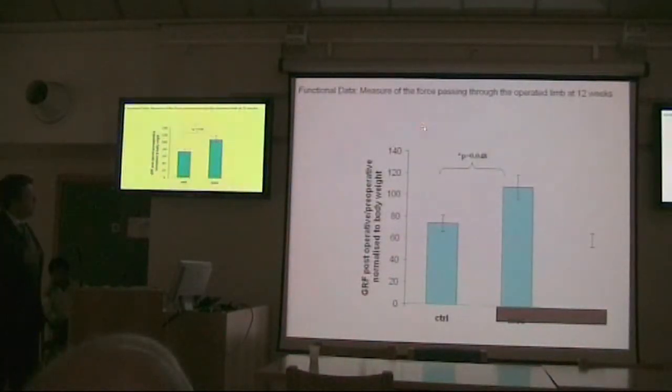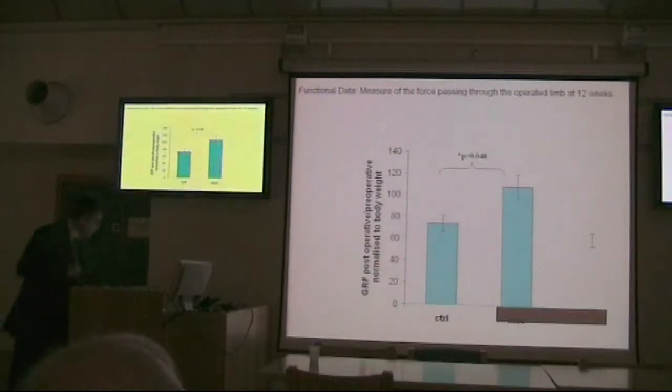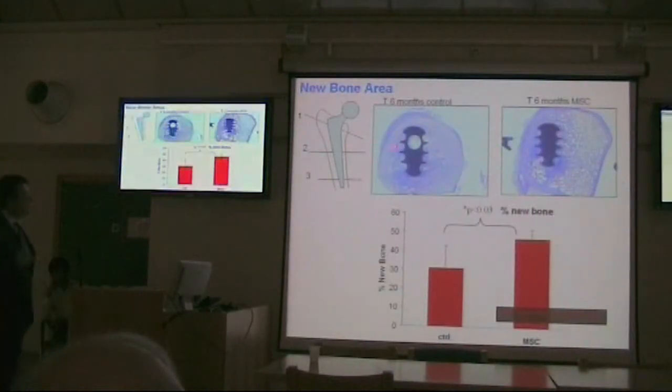And this is the functional data measured at 12 weeks, looking at the force passing through the operating leg. And you can see that there's a significant difference between control, allograft only, and allograft with mesenchymal stem cells. And that implies that this group is recovering faster than this group. And again, this data is borne out by the new bone area surrounding these implants. And what you see is that there's a significant difference in the amount of bone adjacent to these implants with mesenchymal stem cells than just with the allograft alone.